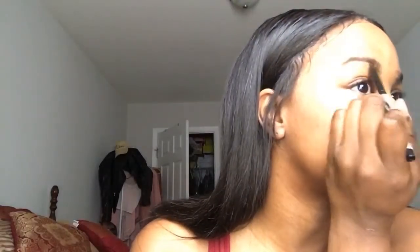I don't really have to do much because I already have dark eyebrows and they're not sparse by any means, but I do like to enhance them just a little bit. Okay, I lied, not a little bit. I like to go full out. So yeah, I'm just filling it in. Now to the other side.